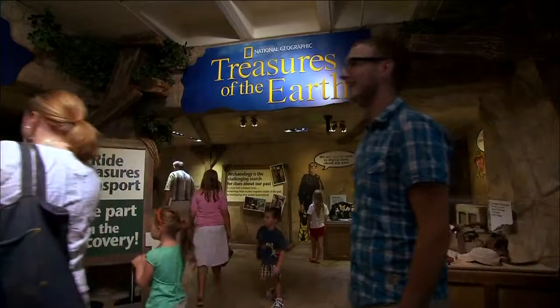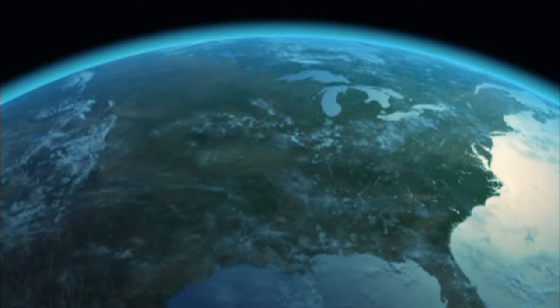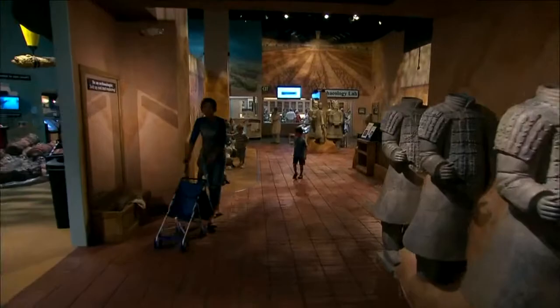The Friday Zone field crew went to the Indianapolis Children's Museum to visit the Treasures of the Earth exhibit. Find out how archaeology and preservation help us discover our past. We discovered that this exhibit takes you around the world to three very different archaeological sites. You can stroll through the tomb of one of Egypt's pharaohs and piece back together his sarcophagus, or travel to China and see an army of warriors made of clay. We also learned that not all treasures are found underground as we explore a shipwreck believed to be Captain Kidd's.